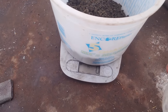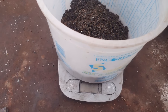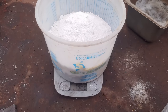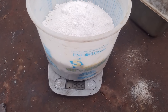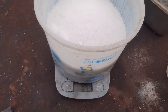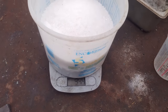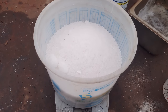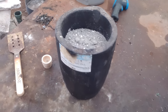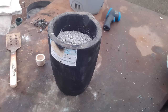All right, so there's 1,700 grams of the number two concentrates in there. I'm going to add 340 grams of silica sand, 1,360 grams of soda ash, and 340 grams of potassium nitrate. So it's 20% silica, 80% soda ash, and then an additional 20% potassium nitrate. I had to increase our crucible to the number 20. And I'll do two smelts in there.